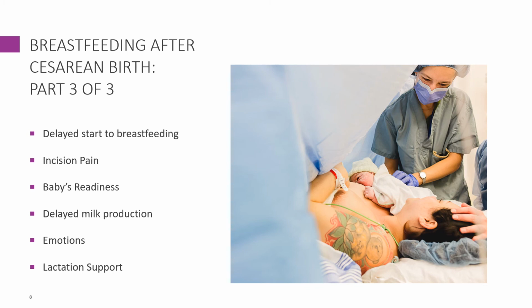If this is the case, be sure and request a breast pump to help stimulate the breast and remove colostrum until your baby is ready to nurse. As with a vaginal birth, you will want to put the baby to your breast as soon as possible and breastfeed often to stimulate milk production.